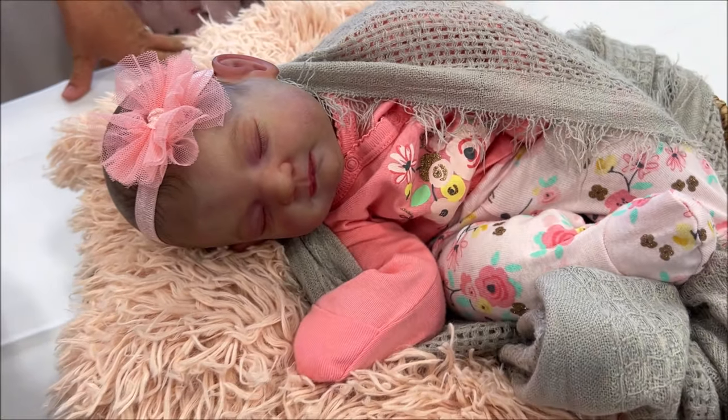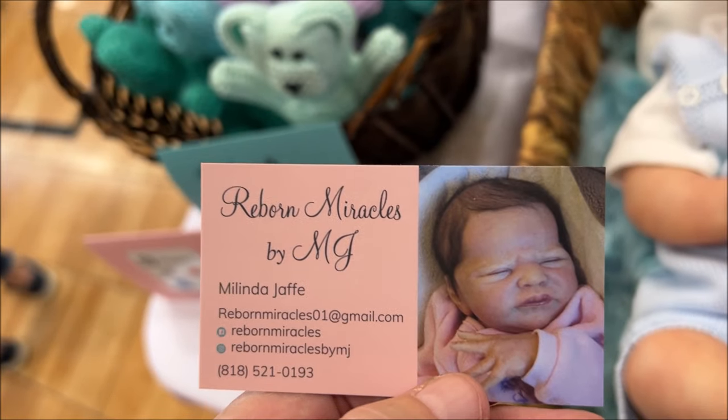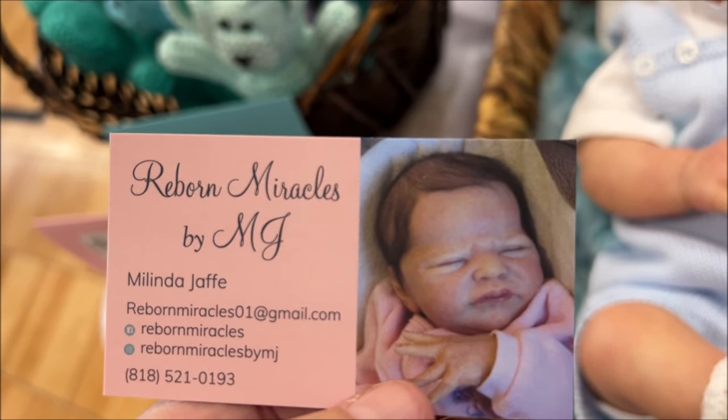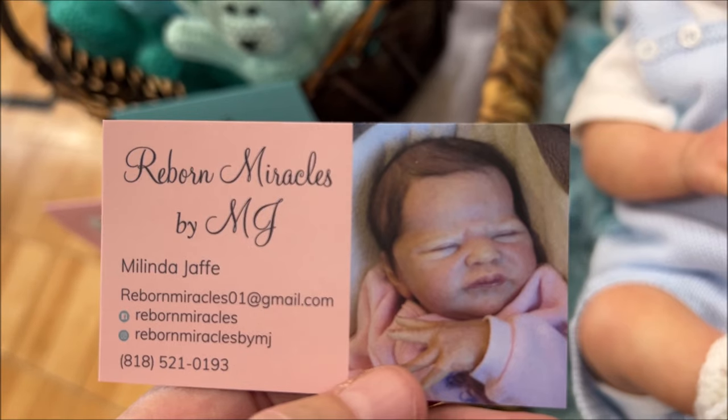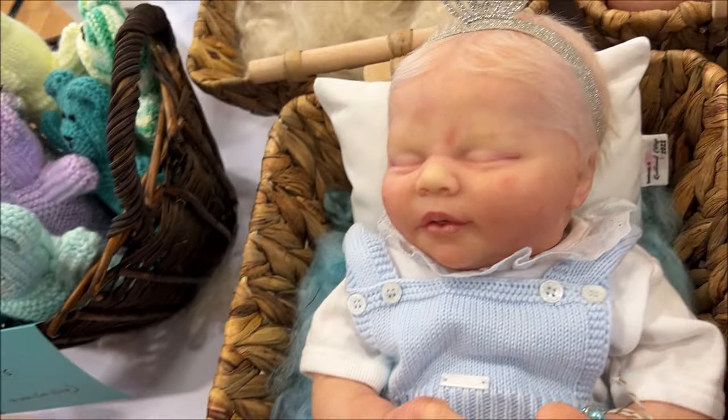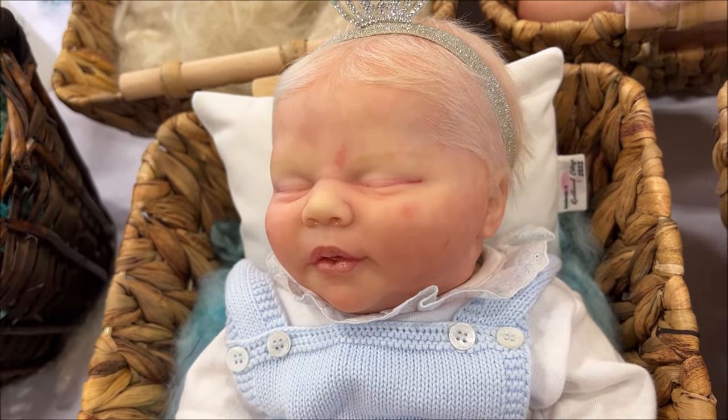Make sure you do. I'm over here at Melinda Jaffe's booth, and she has a nursery called Reborn Miracles by MJ. And I'll start off by sharing some cuties here.